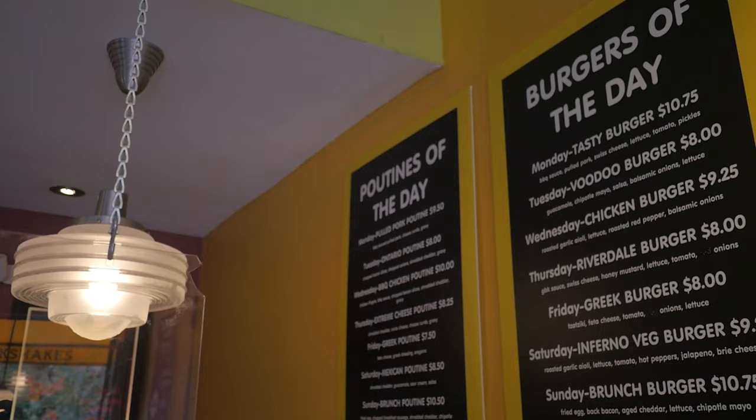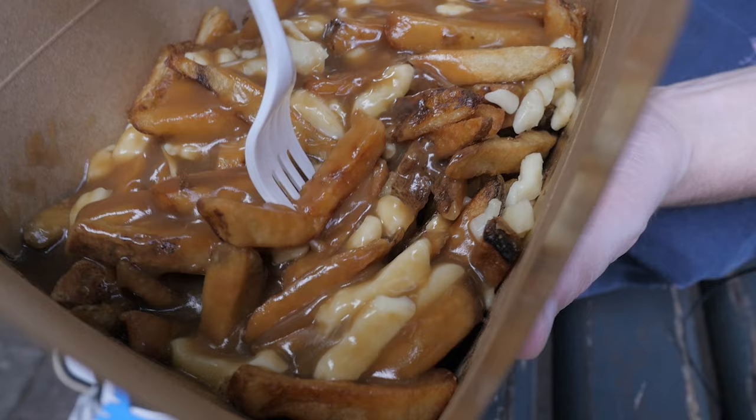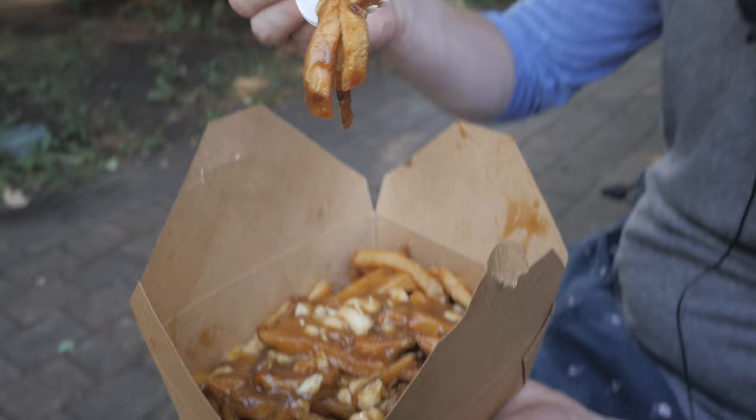They do have poutines of the day as well. So today actually they had a brunch poutine. I wasn't really feeling it. The regular poutine sounded good enough for me. The Montreal poutine. If they've got Montreal poutine, sometimes that's the best alternative, unless they have pulled pork or brisket. Those are other good options, but they did not have that, sadly. But this Montreal poutine, I assure you, is absolutely delicious in every way.